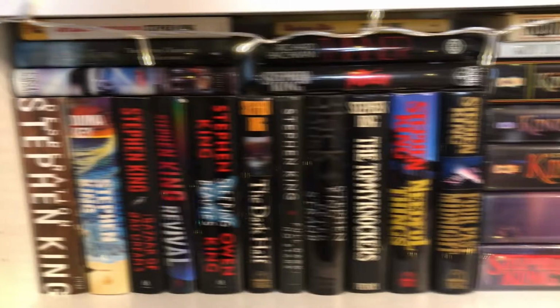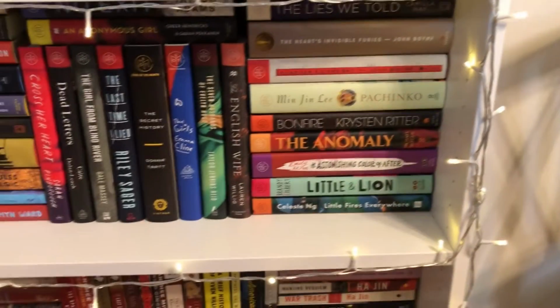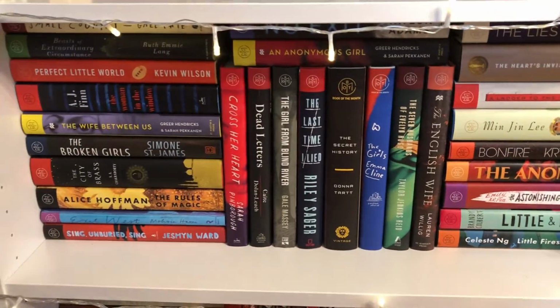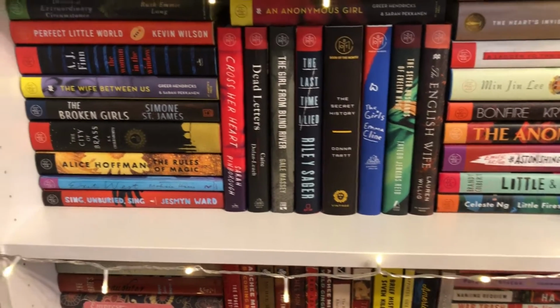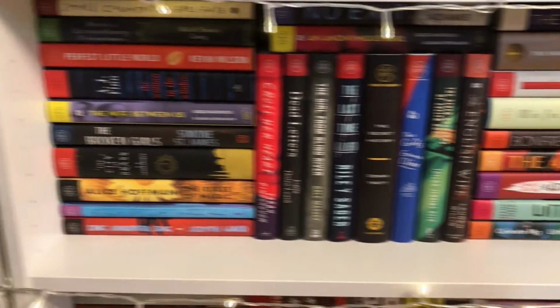So here we have my lovely Stephen King shelves, which you guys have seen a million times. Also didn't touch this shelf. This is my Book of the Month editions, which is pretty full, but I've actually been reading them the last little bit. So I've been unhauling them as I read them. Some of my favorite books are on there. Seven Husbands of Evelyn Hugo, I'm looking at you.